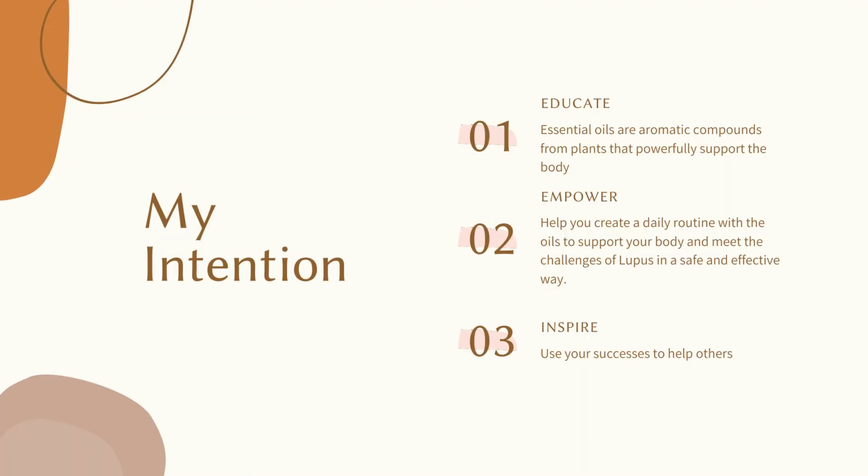My intention for this class is first and foremost to educate you on the power of essential oils. Essential oils are aromatic compounds from plants that support the body. My second intention for this class is to empower you, to help you create a daily routine with the oils that supports your body and meets the challenges of lupus in a safe and effective way. I want to make this really simple for you so that this is easy to add into your daily routine.